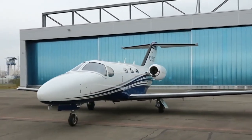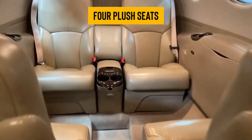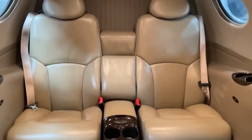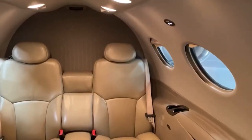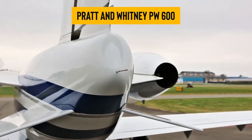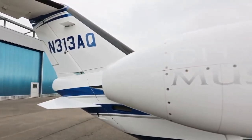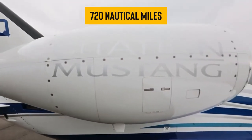Not to forget, it has a snug cabin with four plush seats in the back, a handy toilet, and room for two in the cockpit. It's like a compact powerhouse up there. Fueled by Pratt & Whitney PW600 engines, the Mustang can hit cruising speeds of 340 knots and cover a cool 720 nautical miles.